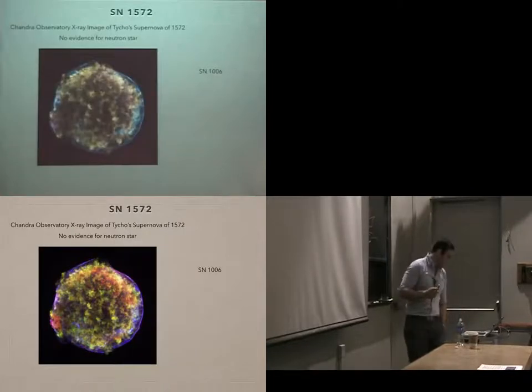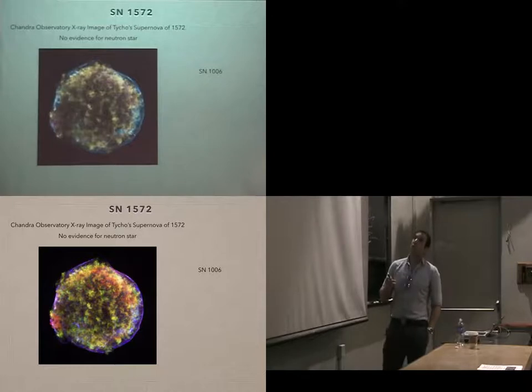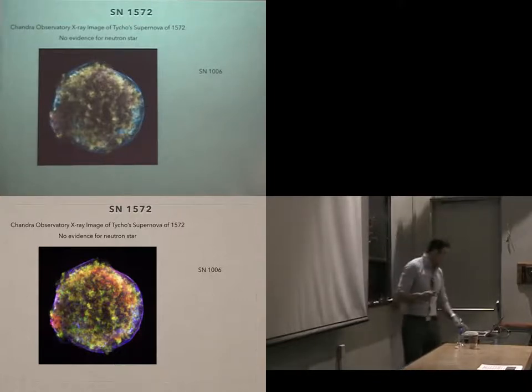This is supernova 1572. And you can see here that this is an X-ray image as well, and you can see all the X-ray emission coming out from the shock that's located at this distance right now from the site of the explosion. And this is supernova.